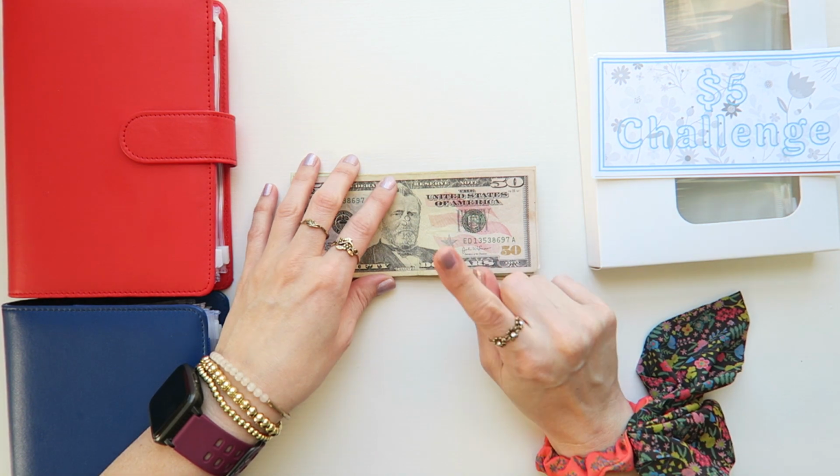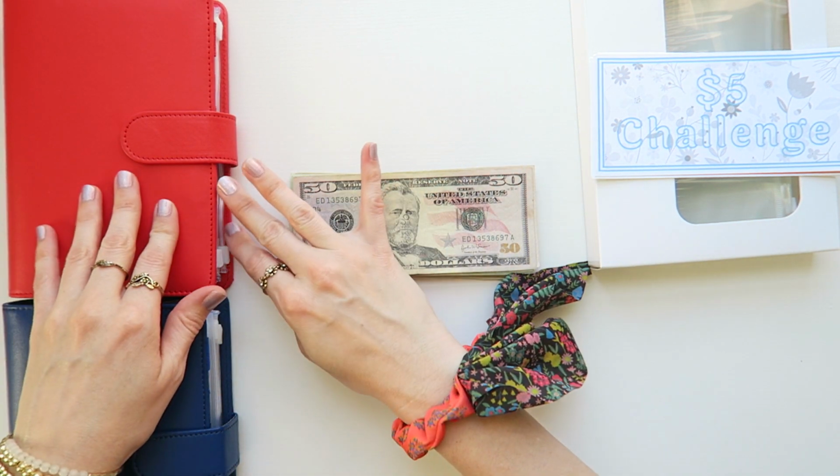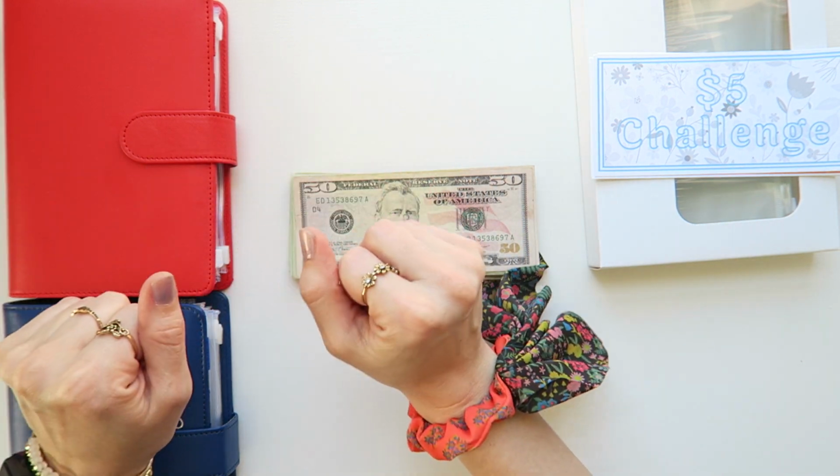Today we are cash stuffing $308 into our sinking funds, savings challenges, as well as our self-care type categories.